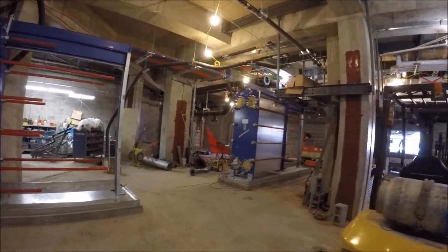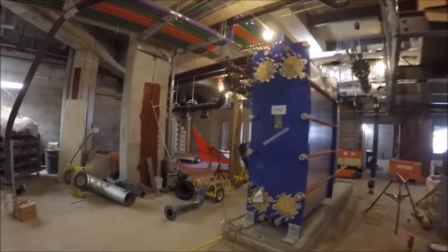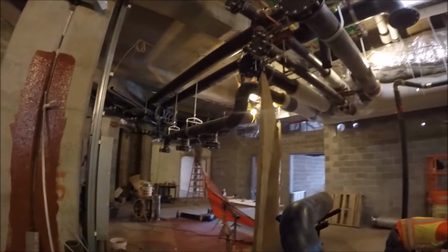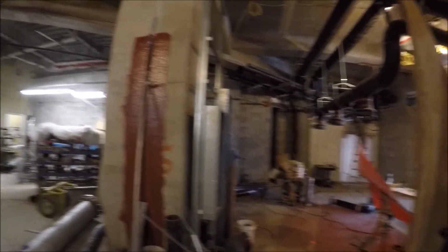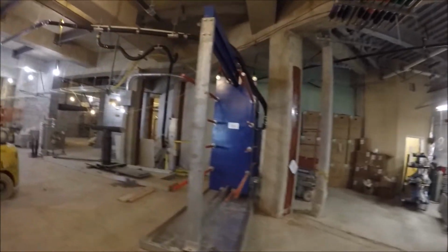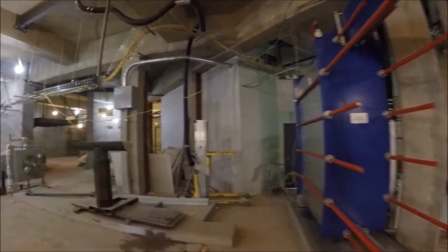So we make some good progress. We've got some headers going on in here. Let's take a peek. The building of a mechanical room is a specialty. Huge, large pipes in through here. This is all on plan. Nice work, fellas. Again, on the other side of this wall is the existing electrical gear, and we can't finish the mechanical room until we can demo this back out.